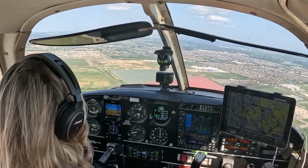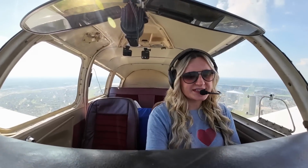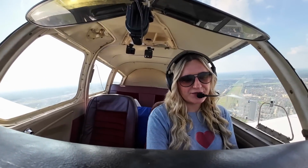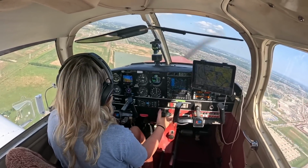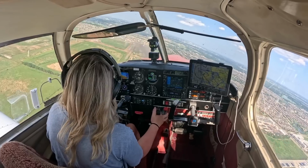Cherokee 38 November Tower, let's make it a left turn, 040. 040, 773 November. Darn. I was hoping. No such luck. Add in some more power. We're going to stop losing altitude now since we're going to be flying away from the field to let these guys come in first.